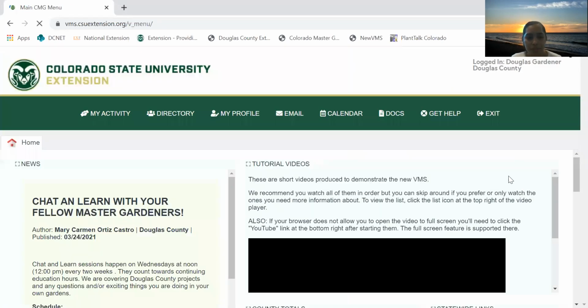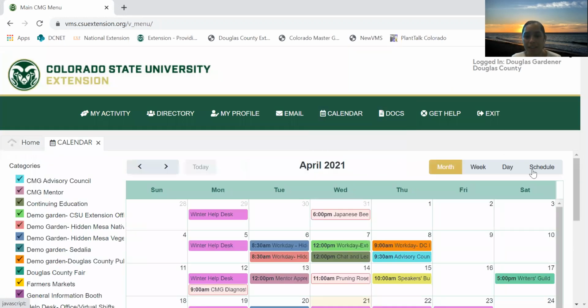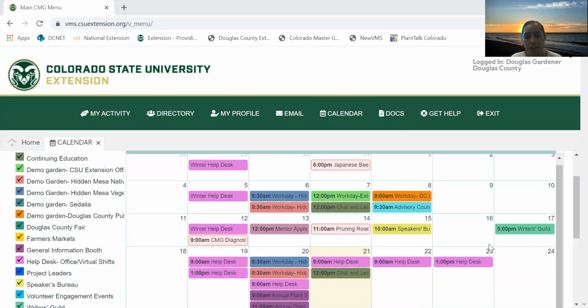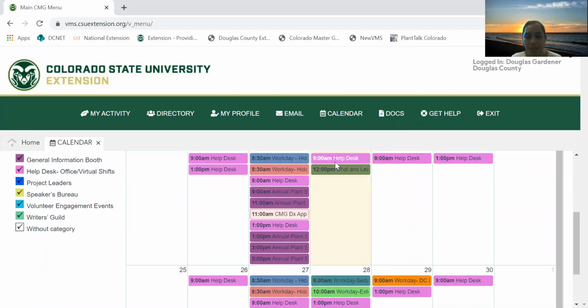So I sign in, and then I will go to calendar, and please click on calendar. Don't click on any of these because these are counterintuitive. So please click on calendar to see all the options that you have. And you will see that here you have help desk for the next 2 weeks, but they don't say morning or afternoon. They just say help desk.